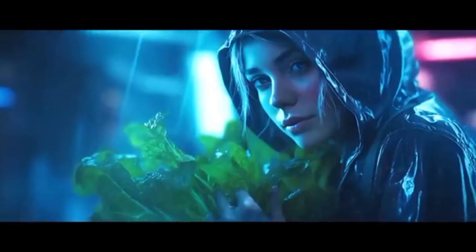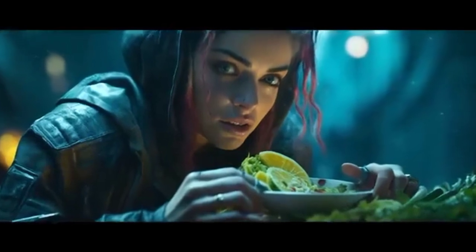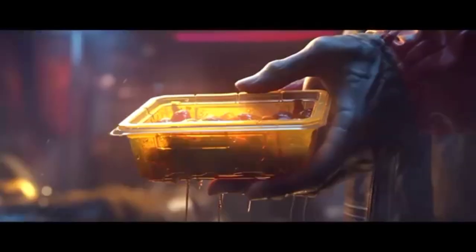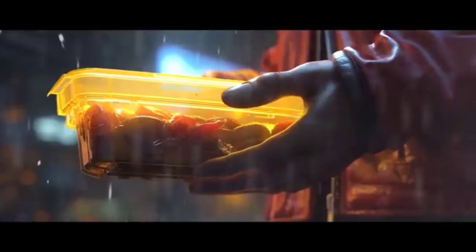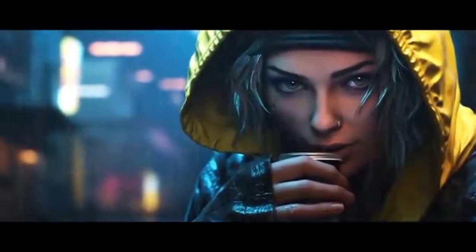And they create unregulated food that is resistant to pests and disease and is allergy-free. The biggest buzz is around self-replenishing food containers. These containers are made of living organisms that constantly regenerate their contents, effectively providing a never-ending supply of microfoods.